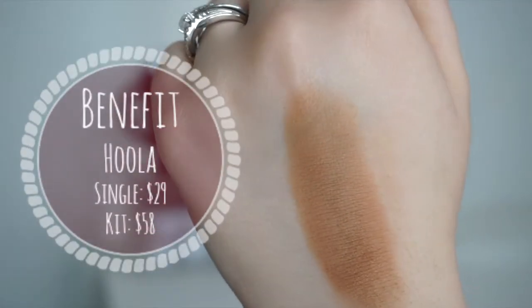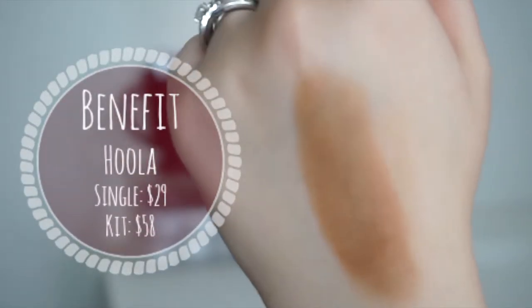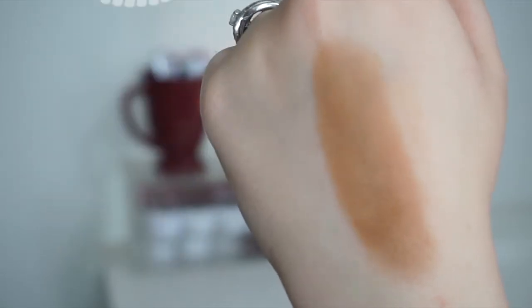I don't really reach for anything else all that much in this palette. I'm sure I will start using Corallista and the Dandelion blush come springtime, now that it's all springy. I see those as more like springtime shades. But what I really want to talk about is this brush.